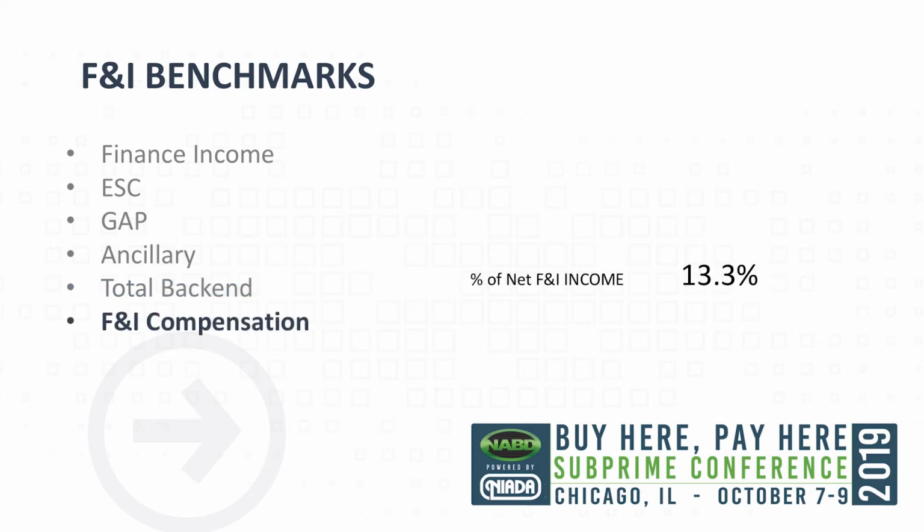And last, I wanted to touch on F&I compensation. How we figure F&I compensation for retail deals is typically based on the amount of gross profit that's generated from F&I products or back-end products. So your rate and reserve, your extended, and your product lineup. Whatever gross profit that's totaling, the benchmark right now is 13.3% of that gross profit number would be your F&I person's or your F&I manager's compensation. Does that make sense? 13.3% of your back-end gross profit.